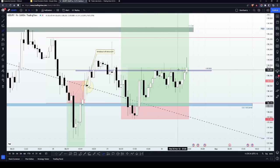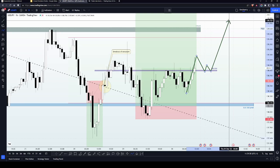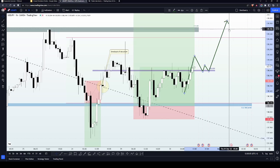So I have identified the 138.800 level area to make our trading activities very easy to take advantage of today. So we have the 138.800 level. I will be looking forward to a breakout of the structure and a retest of this level. If you missed the opportunity we took advantage of yesterday, this could be another opportunity after identifying buying pressure above the 138.800 level on our lower time frame to join the rally to the upside. This is how I want us to be trading the USDJPY at this point.